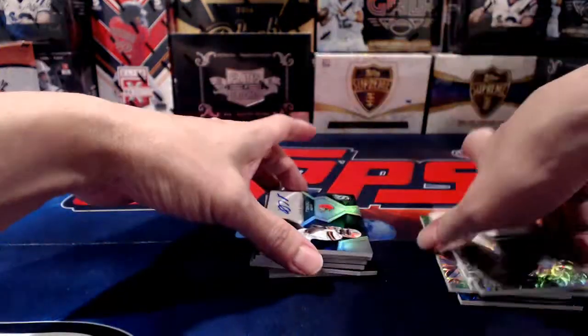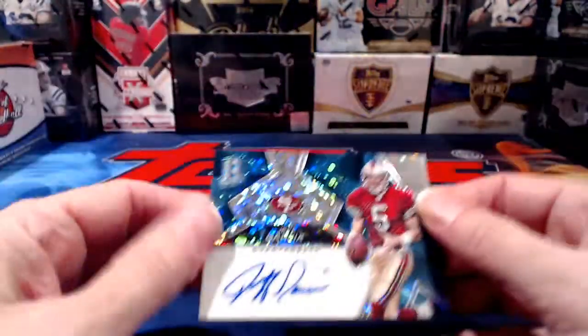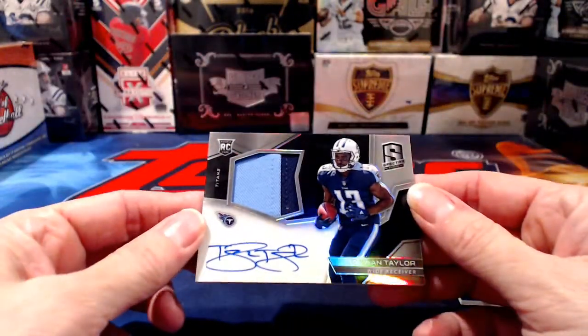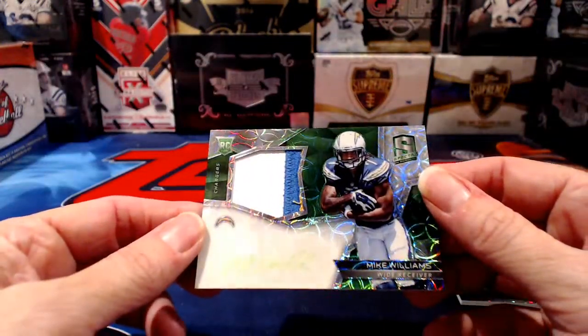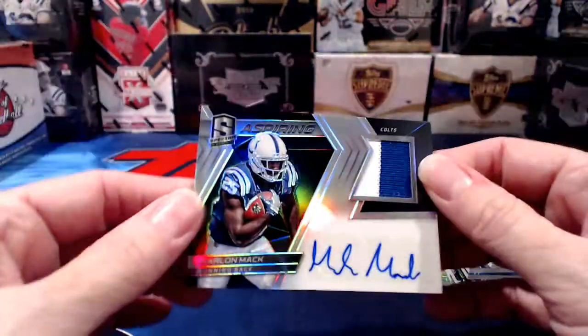That neon green ink does show up a little bit better when the light's not bouncing off of it. So when you get it in your hands, you'll be able to see it a little bit better than you can probably see it on the camera. But overall, they probably need to consider using a different color next time other than neon green for Spectra anyway.